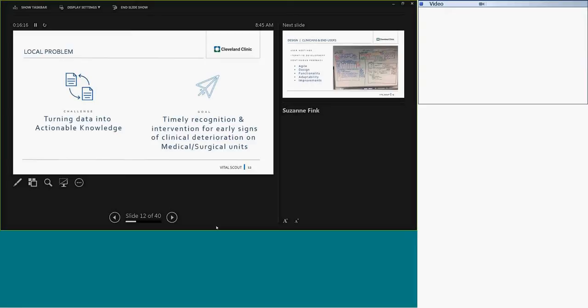And so as that process began to wrap up our initial inquiry and our beginning of design, we knew that what we needed to do for this clinical decision support was turn data into actionable knowledge. It wasn't enough to just have information coming back out. It truly had to go from visualization or calculation to actual action, and we knew we wanted to study, based on those metrics that we started with, the timely recognition for intervention for early signs of clear clinical deterioration on our medical surgical unit.